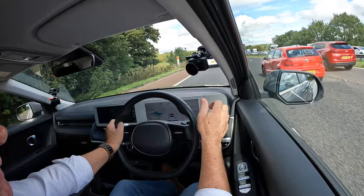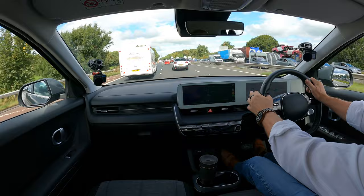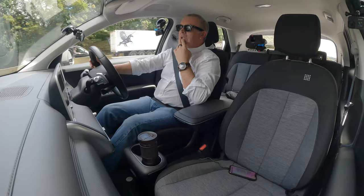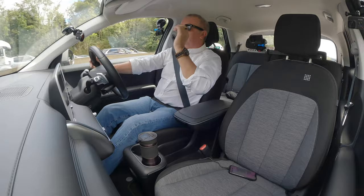That's the blind spot warning. Yeah, the bad news is, as you can see there, the traffic, they've shut the motorway, which is very, very annoying. Just looking where the next services are.